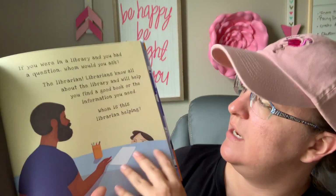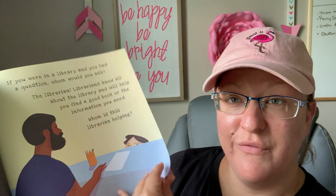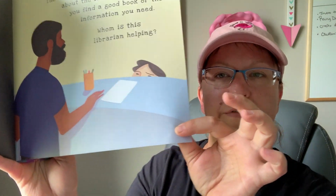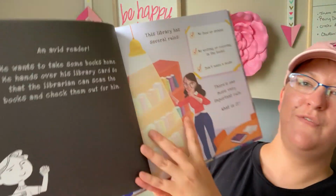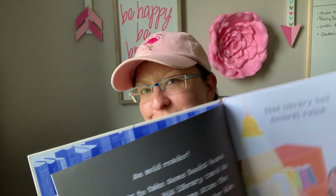Basically, what you do is you go through the story, and you read, okay, like this one, whom is the librarian helping? And you can take your flashlight and shine your light on the other side. Unfortunately, I don't have a flashlight with me. But with the flashlight, an image appears down here and you can get the answer. Then you follow it onto the other side and it explains who's on the other side and what they're doing. So that's a cool Shine a Light book as well.